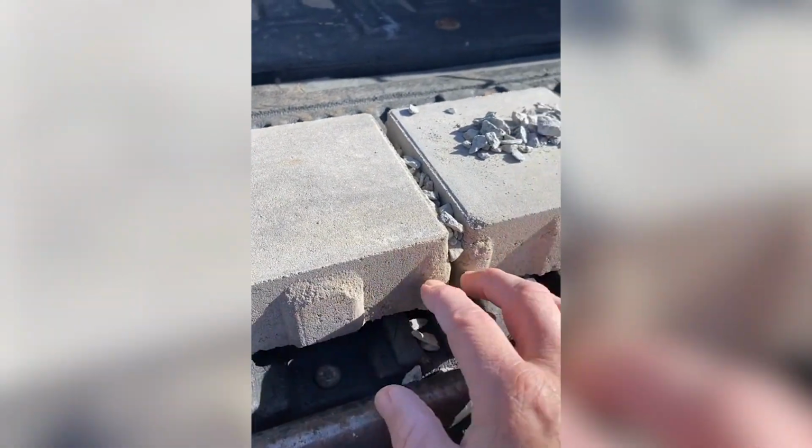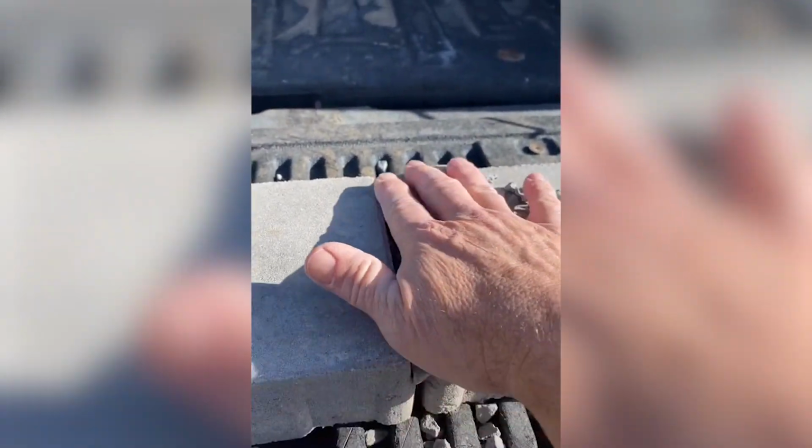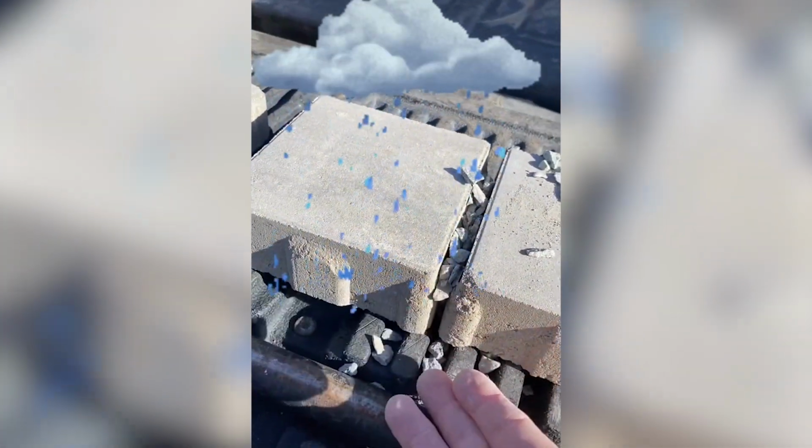Permeable pavers have larger lugs and wider joints that are filled with clean stone, allowing rainwater to flow through the system and into the environment.